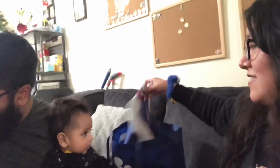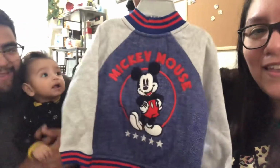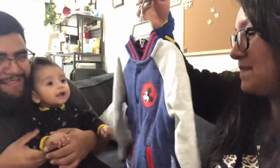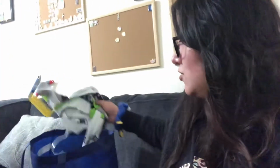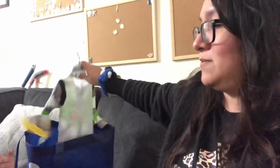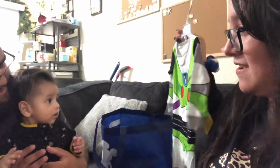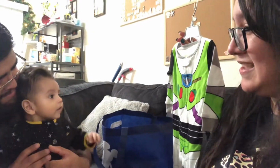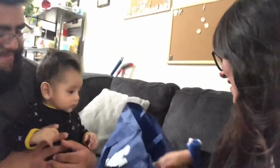And then his Aunt Cindy bought him this other Mickey jacket, leather style. Is this Mickey Mouse? Yeah. It's in a size 12 months, so he'll grow into this. She also bought him, because he's been watching a lot of Toy Story, a little Toy Story onesie PJ. Who's this puppy? Is it Buzz? It's Buzz, huh? You know who that is.